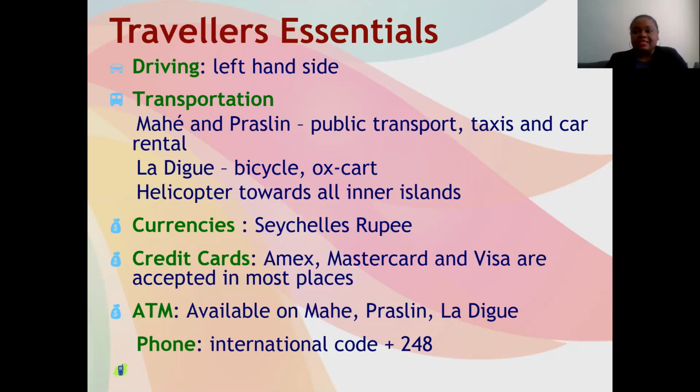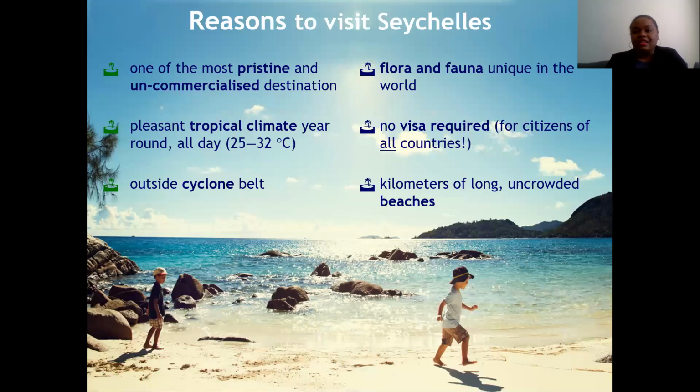The local currency is the Seychelles rupees, and you can only get this in the Seychelles itself. You can change it at the bank, at the exchange bureaus. These are found on all 3 main islands. You have it at the airport, and you can change it back into rand before you travel back to South Africa. All major credit cards are available, and you have ATM on all 3 islands.